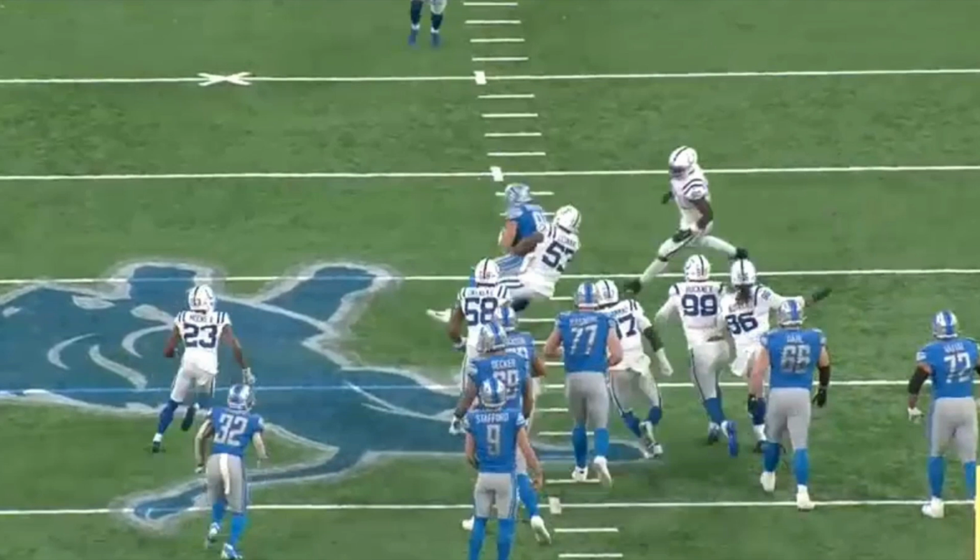I hope we help Castonzo. Hope we have a running back out there to chip. I hope we slide protect to him, because Ngakoue definitely got the best of him earlier in the season. So this is a bad matchup for the Colts here. But the Quenton Nelson, Calais Campbell, I think Nelson handles his own. Nelson, 2-time All-Pro, is a beast.